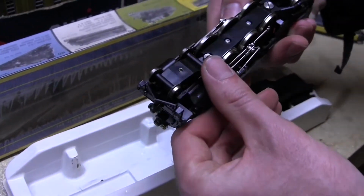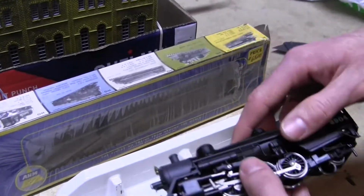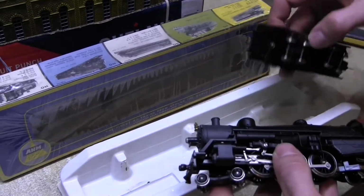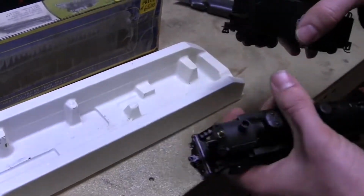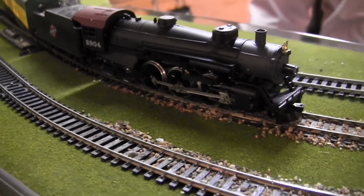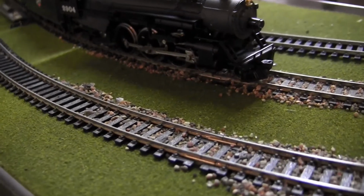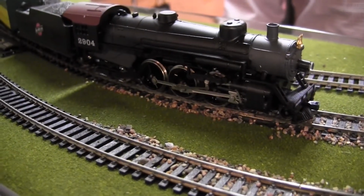It's a plastic model, not a metal one. The tender coupler has been modified as well. Alright, so as you can see, we're actually not at my own layout. We're back at my uncle's place because it's closer than my house. So we're going to fire this up and see if this engine operates. You ready? Yep. Oh, the suspense.